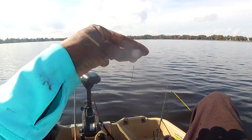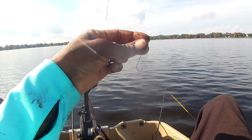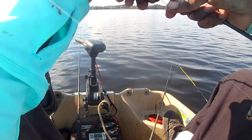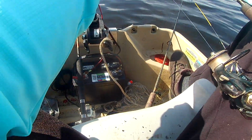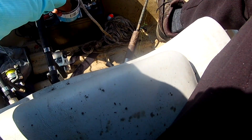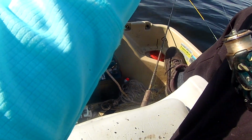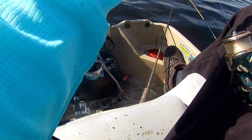Look at this, guys. No bait, no fish. You can't catch fish without any bait. And that's what I was doing, out on bottom with nothing at all. That's not good. Hopefully that fish that stole this worm is still out there and he's still hungry, that way I can catch him this time.